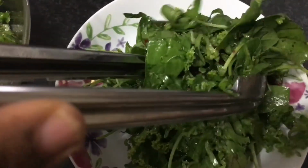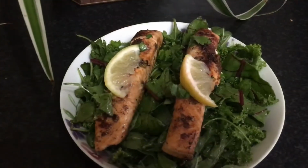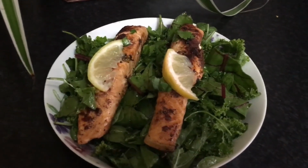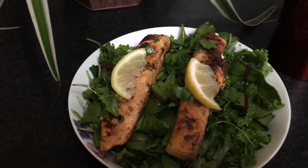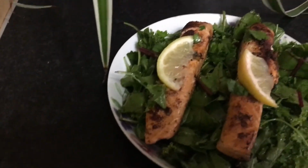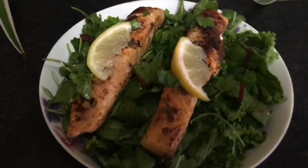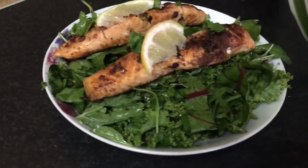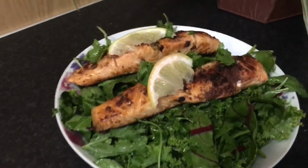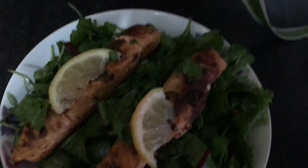Now that the fish is done, I'm going to put it on top of the salad to complete the meal. Now this delicious dinner is ready. A lot of the time, we have lots of red meat for dinner to get proteins and nutrients. However, salmon is a worthy alternative as it contains less saturated fats and is highly beneficial. On top of all this, it tastes great when well prepared.